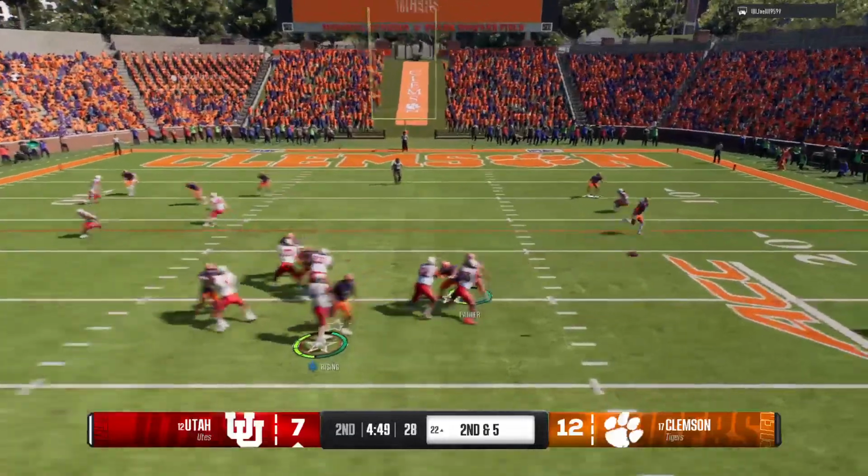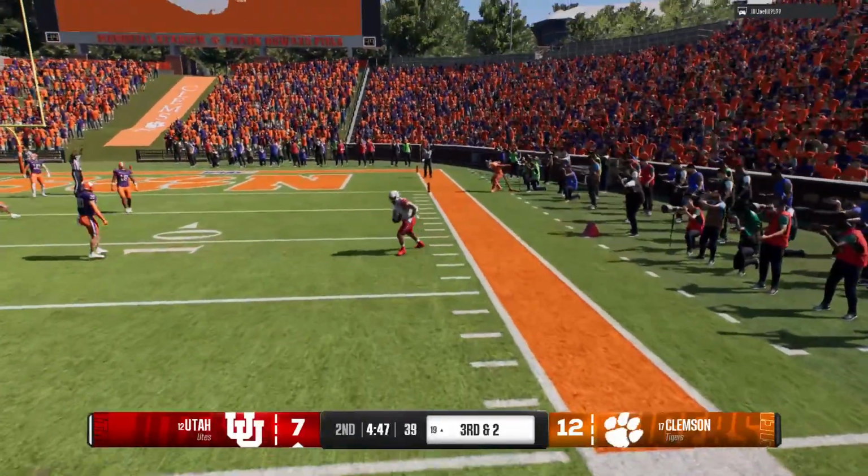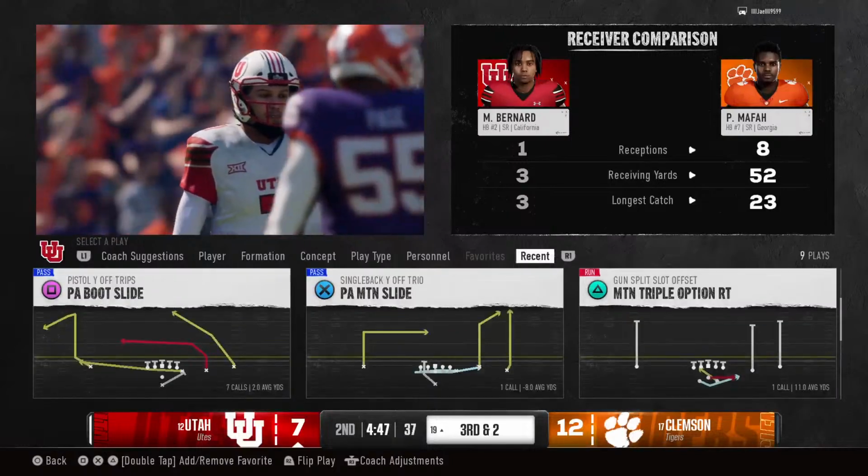Looking to throw, it's rising. Got his man on the outside. And he goes out of bounds after coming up with positive yardage there.